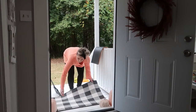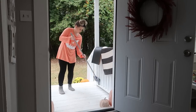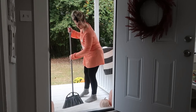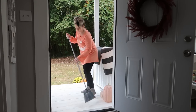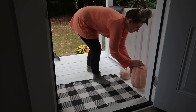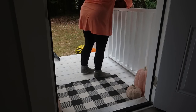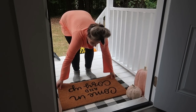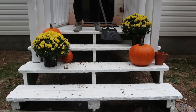So my kids were out here eating some peanuts. So there was just peanuts and leaves and dirt all over my porch. So I needed to get out here and sweep that off before it rained. It was about to rain any minute. So I was going to water my mums as well. But since it was going to rain, I just left them out in the rain to get some water that way. But it felt so good to have my porch swept off.